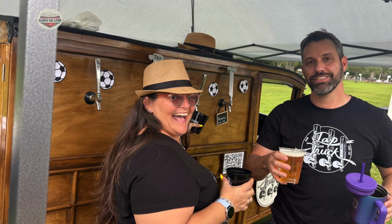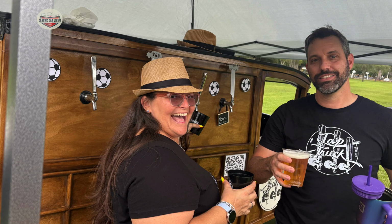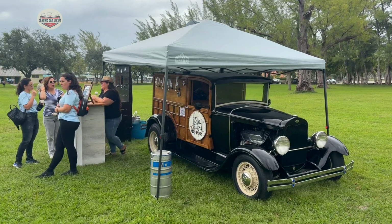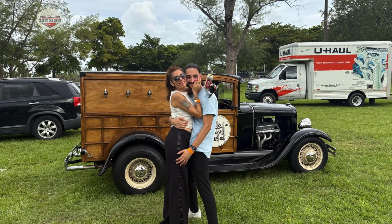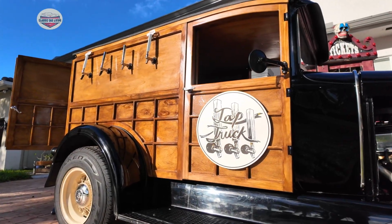So how many of these tap trucks are there in the US? Do you know? I think there's a little bit over 60, if I can remember. Wow. Yeah, we got about 4 here in Florida. We have Frank in Fort Myers, we have Oliver in Orlando, and there is someone in Tampa as well.